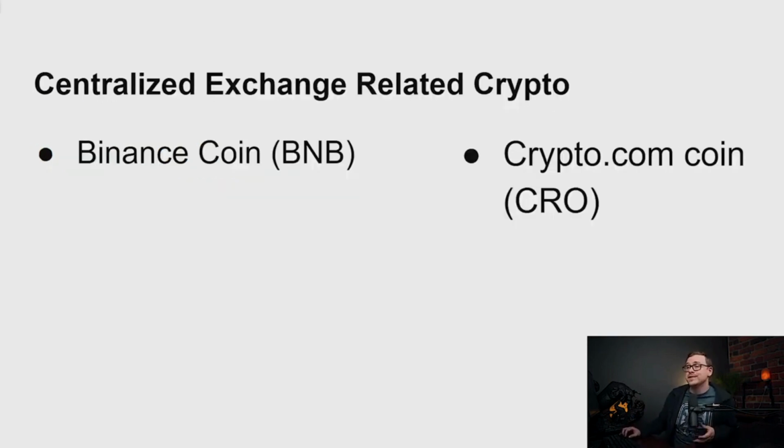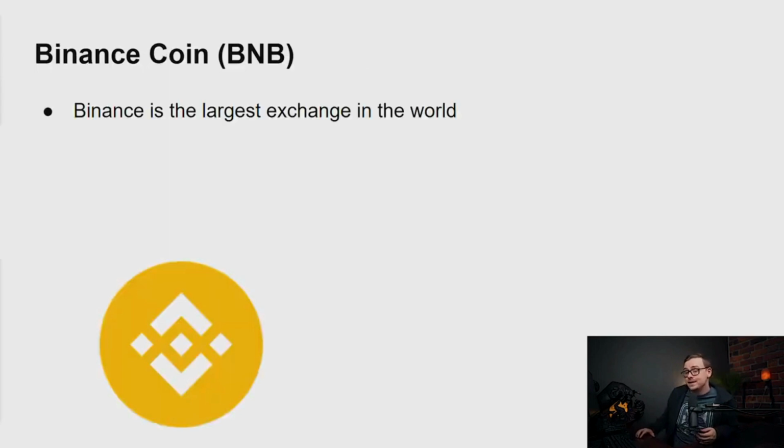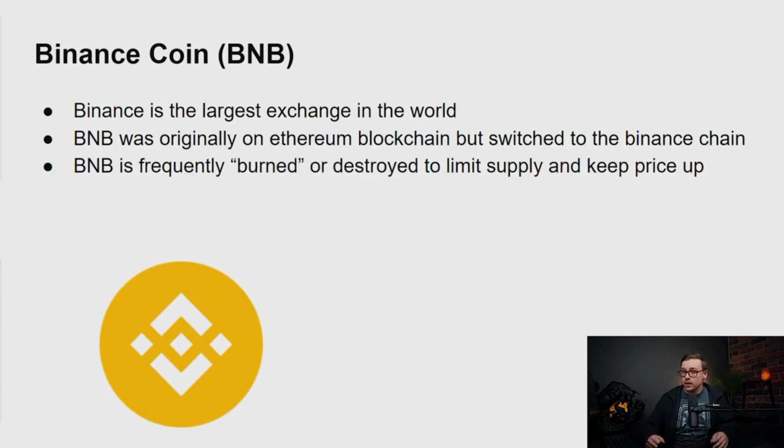So these are some centralized exchange related cryptocurrencies. The Binance coin, also known as BNB. Binance is the largest exchange in the world. BNB was originally on the Ethereum blockchain, but it actually switched to its own blockchain. Now, BNB, a lot of the time they actually destroy it if they don't need it. So this is one of those cryptocurrencies that has gained in value quite a bit. And it will likely gain in value even more in the future because they keep on destroying more and more of it.